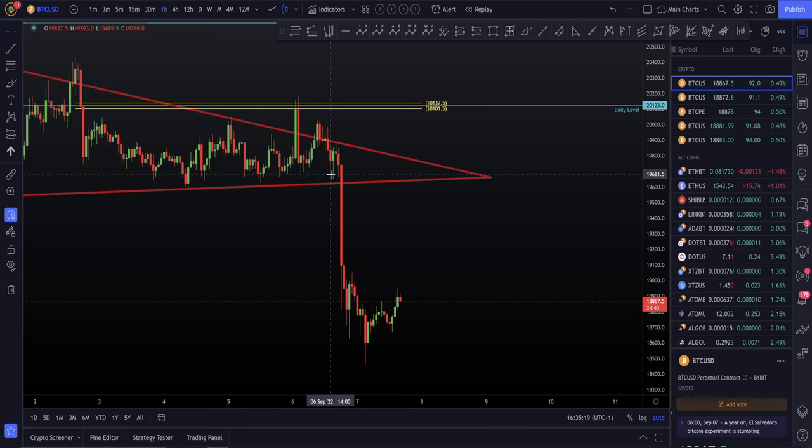In the end, we come back into the triangle. And then it kind of looked like, well, here's then the retest. Why was this? Because of the ES. If you pay attention, the ES fell down heavily. We're talking about 3 hours before Bitcoin followed.